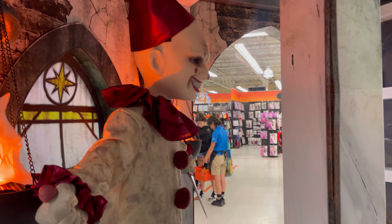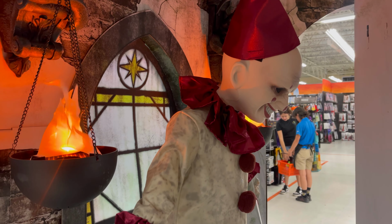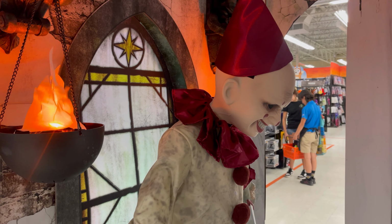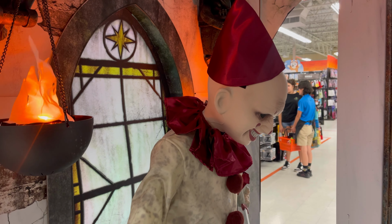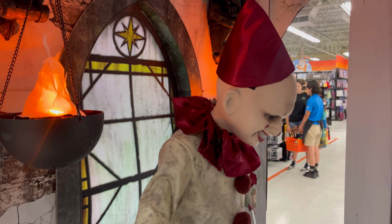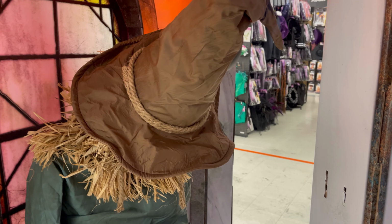He got you. That laugh. I know, standing there going, okay, what's he gonna do? Scary sitting scarecrow. $179.